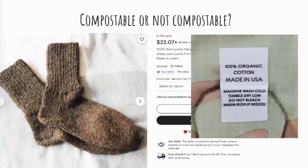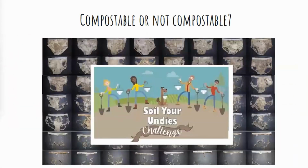What about these wool socks or 100% cotton napkins? Compostable. Yay! They're natural products. Wool comes from a sheep or an alpaca usually. What about underwear? 100% cotton underwear. Compostable. There's even a challenge. People see how good their compost is based on how fast their 100% cotton underwear can decompose.